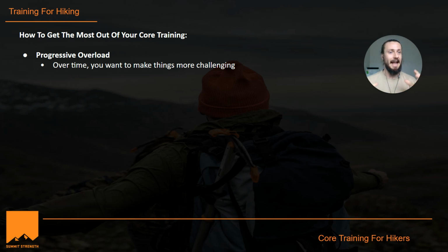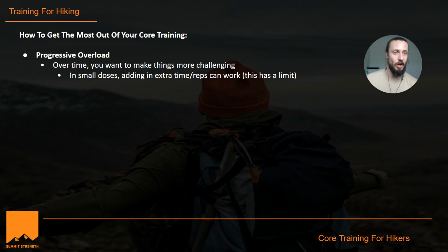Now, a lot of hikers will instinctively understand this with their cardio, maybe with their strength training. But for core training, a lot of people will just neglect this. They do the same core thing over and over and over again, and we don't want to fall into that trap. We want to continually build. There are lots of different ways you can go about this, but we want to go in with the lens that week by week, month by month, we make things a little bit more difficult.